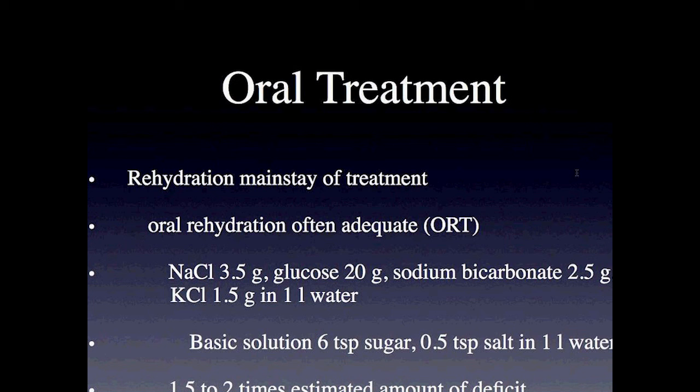As an aside, I purchased some online for myself before an endurance athletic event to prevent dehydration, and very inexpensive. You take a packet, you mix it in a liter of water. It has a brackish taste to it. It's kind of a salty taste, but it's very effective. If you wanted to make an even simpler solution without the potassium, you take 6 teaspoons of sugar and a half teaspoon of salt, and you put that in 1 liter of water.